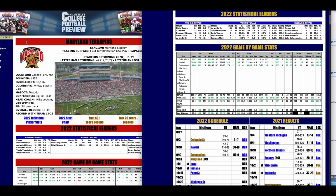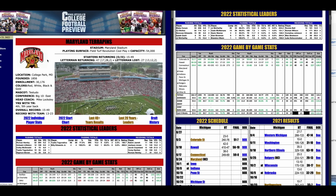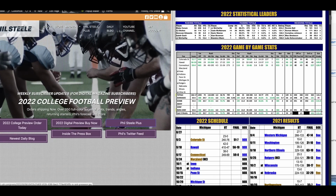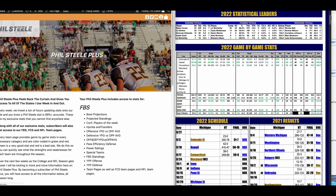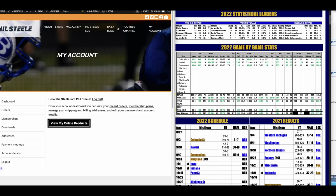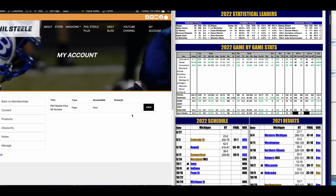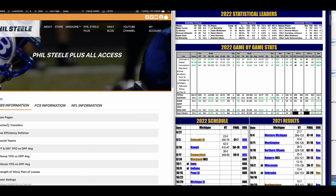from Phil Steele Plus. And we'll just take a look here real quick. See if I can get there. Let's go to the homepage real quick. I'll get you there. So we're going to go to Phil Steele Plus. And nope, that's not it. Go to my account. Oh, yeah. It's just going to take a second, guys. This is how you log in, by the way, when you're a Phil Steele Plus member. You know that already, because I'm sure most of you are.